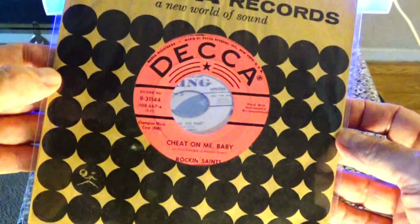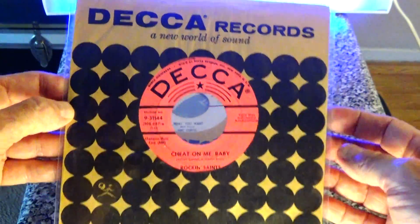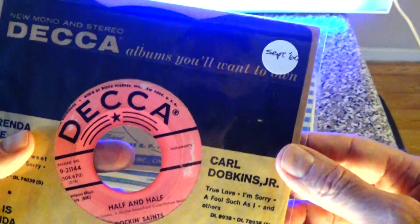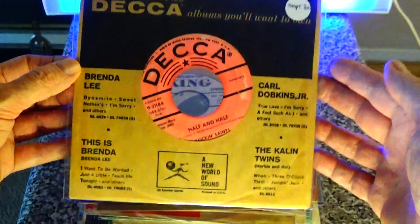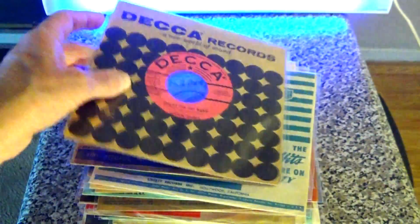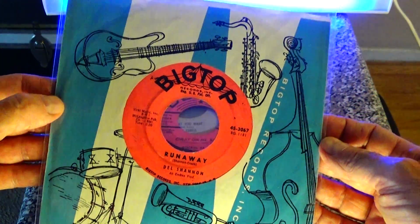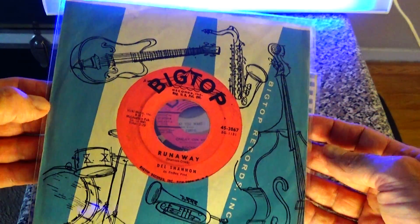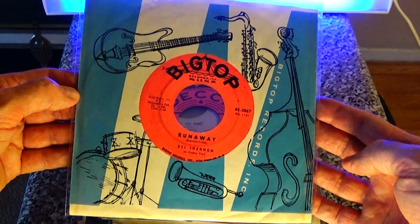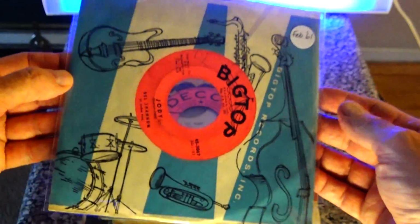A few more. Rockin' Saints, Cheat on My Baby on Decca. And that's from September of 1960. This is good. It's got vocal. And here's Runaway, Del Shannon on Big Top. From February of 1961.